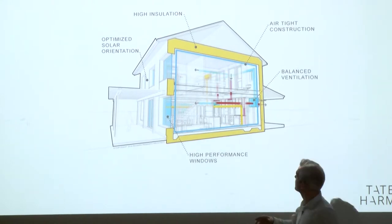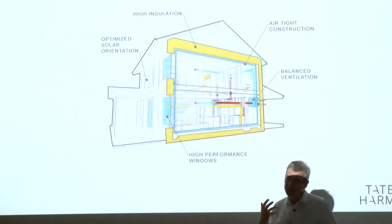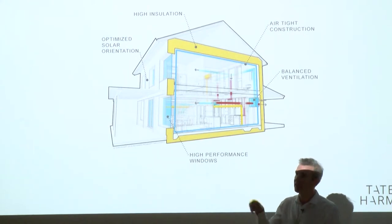And you get fresh air through an MVHR system, which is a mechanical ventilation heat recovery system. And I'll show you a picture of that in a minute. But essentially what that does is it extracts stale air from wet places like the toilets and the bathrooms and all those kind of places. And it puts fresh air into the living rooms and the hallways and all that. But when it does that, it swaps the heat over. So you don't lose any heat by constantly extracting out of the toilets. So you're always getting fresh air, but you're not losing any of the heat.